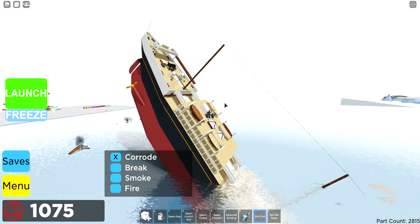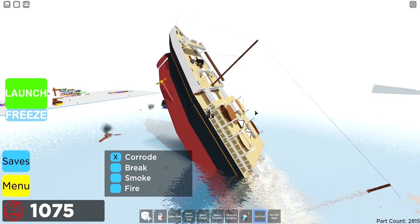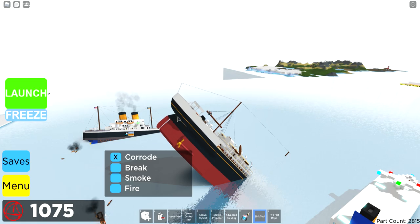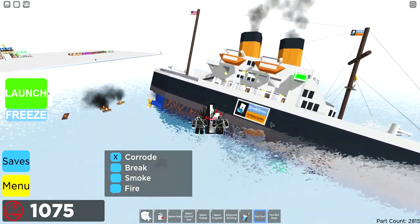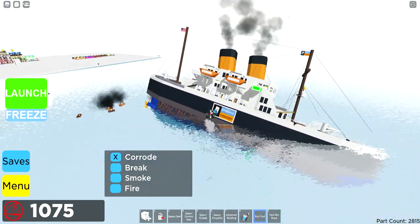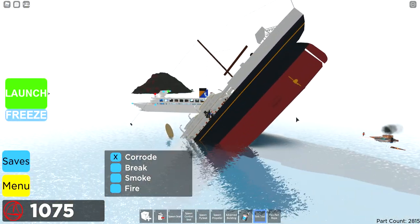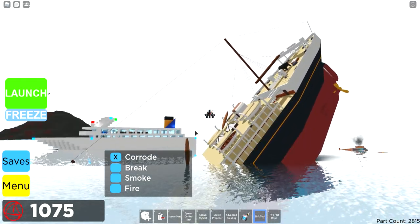Boom. I also got rid of the balancer so it could possibly capsize. And what is that? What the freak is that? What type of weird stuff was that? Oh. Make sure that goes down.